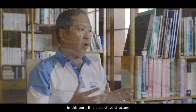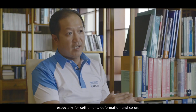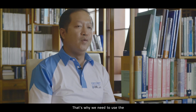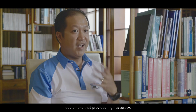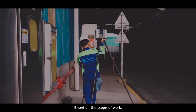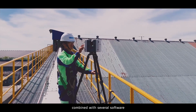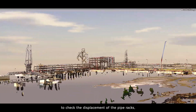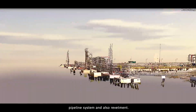In this port, it's a sensitive structure, especially regarding sediment, deformation, and so on. That's why we need to use measurement equipment with very high accuracy. Based on the scope of work, we use a 3D laser scanner combined with several software to check the displacement of the pyrite, the pipeline system, and also the revetment.